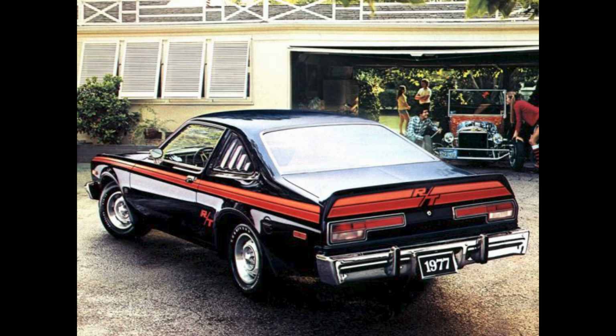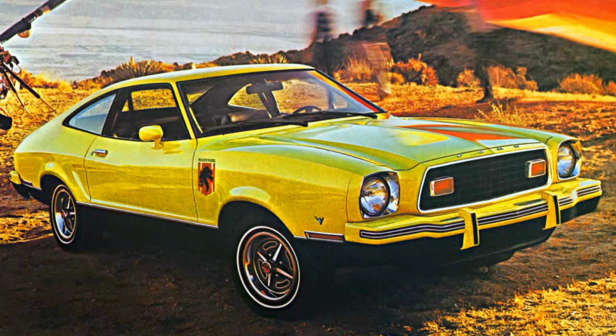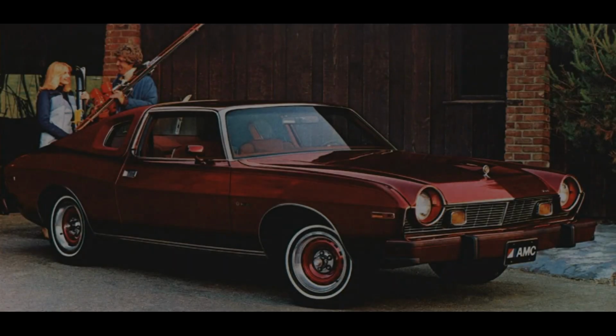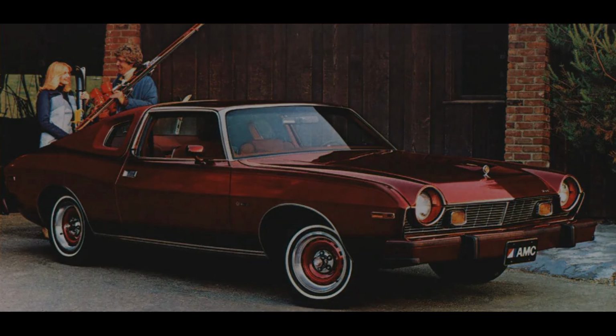Most had a low compression engine and heavily emissions-equipped V8 under the hood, but these power plants responded well to basic performance equipment that most any shade tree mechanic could handle. Many classic names for various models were reused from the previous decade, or were newly created by the marketing departments to instantly grab a potential buyer.